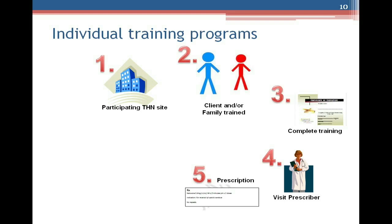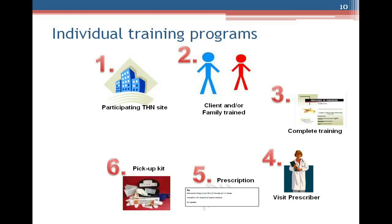At this point, the individual is dispensed a kit from the participating site. The sites will have to send the BC CDC their prescriptions, the training form, as well as a dispensing record. If a client uses the naloxone kit, they are encouraged to return to the site to receive another kit.